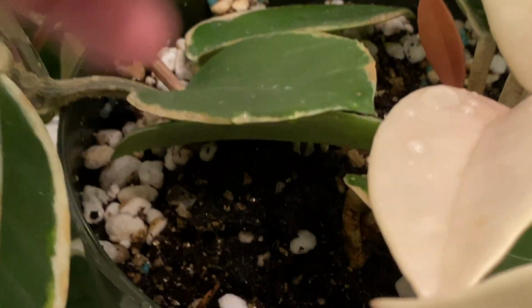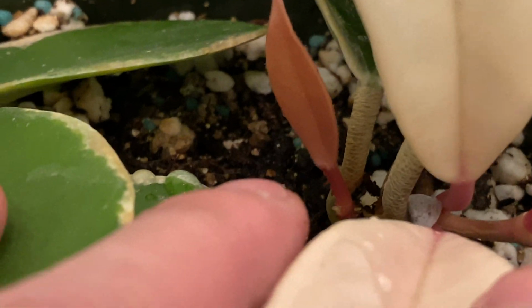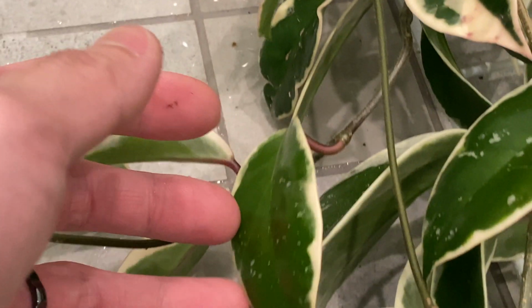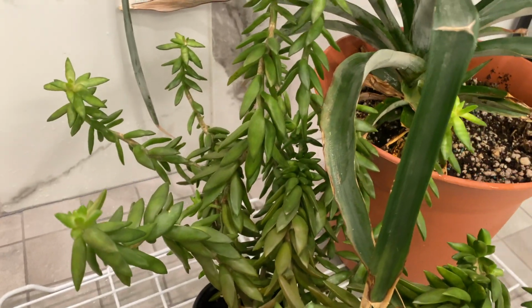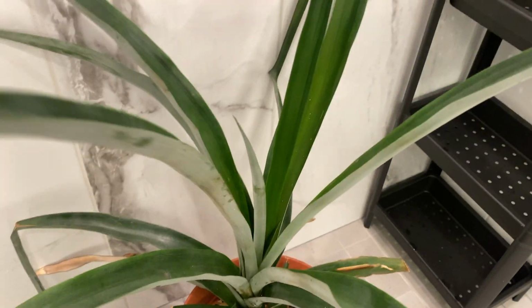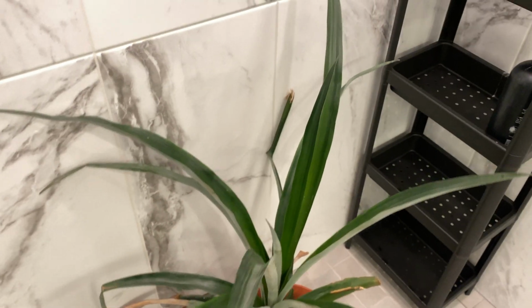Over here, this is the Hoya plant. You can see here's a new growth. And just some new leaves over the plants. And this is, I think this is called the copperstone or something. And the pineapple. Still sending out new leaves.